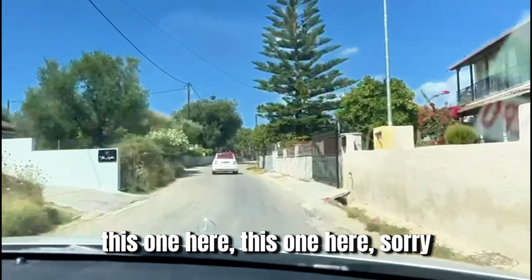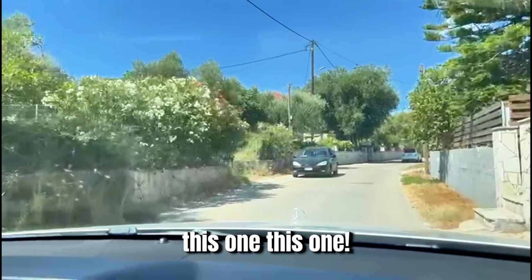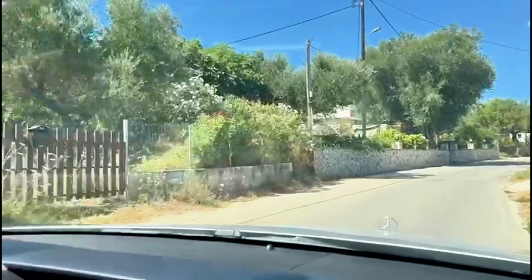This one here. This one. This is... Yeah, sorry, the one that looks like a mess. We just bought this house. Next, this one. Yep, that's our abandoned house in Greece.